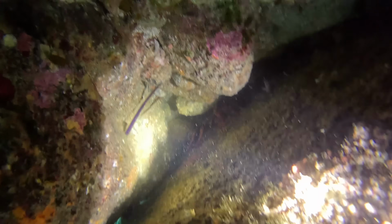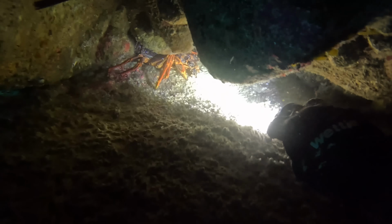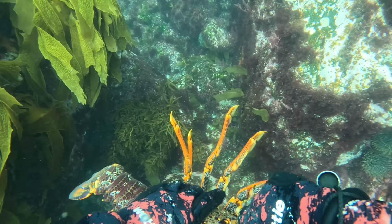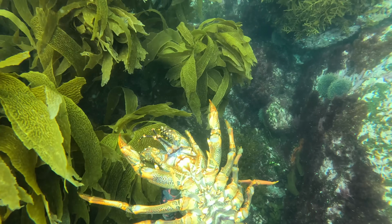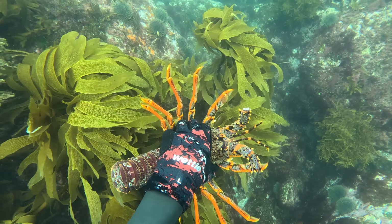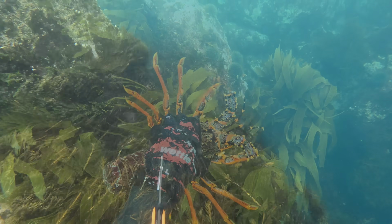But fortunately I always carry my 1050 Weddy torch. And I jam myself in this hole so I can get far enough back to grab this one. A good sized buck for our waters, so that'll be more than enough crayfish for me.